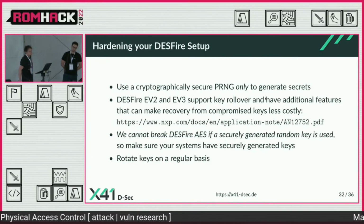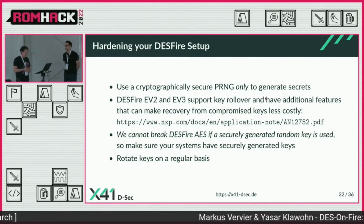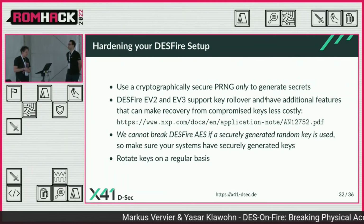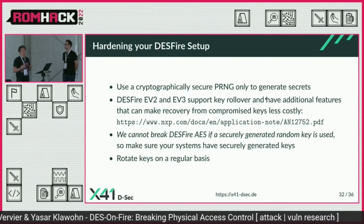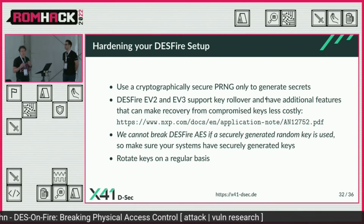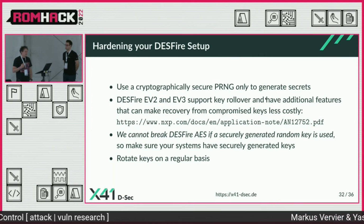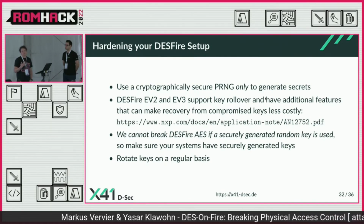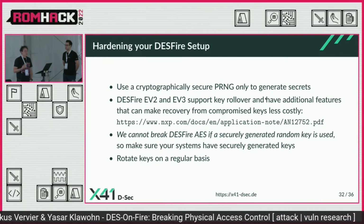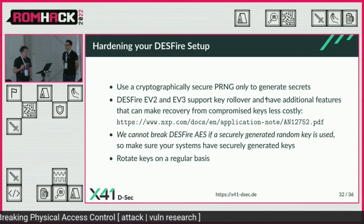Okay, so maybe the third point should be the first point. The DESFire protocol itself, we didn't break DESFire, right? We didn't find a protocol flaw that breaks everything. It's more about the keys, but it's also about the challenge response. So in that case, I would say there would be some room for improvement for the protocol design of these kinds of authentication protocols.